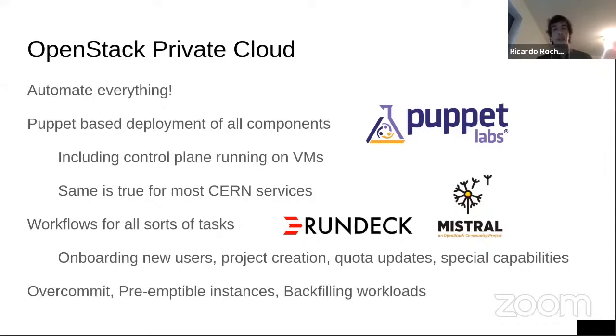This helps, but we still have cases where the virtual machines' claim for resources is too high for the application running there, which would end up with underutilized physical resources. So in one chunk of the infrastructure, what we do is we overcommit resources, meaning we advertise more than we actually have, more cores. And this allows us to deploy more virtual machines that share the cores between themselves.